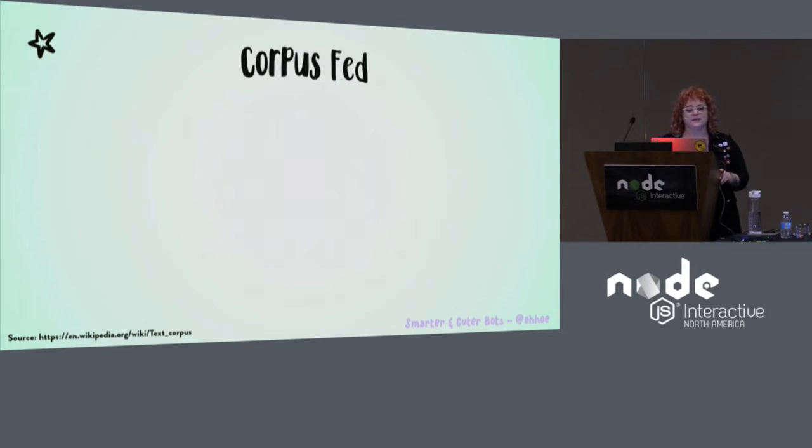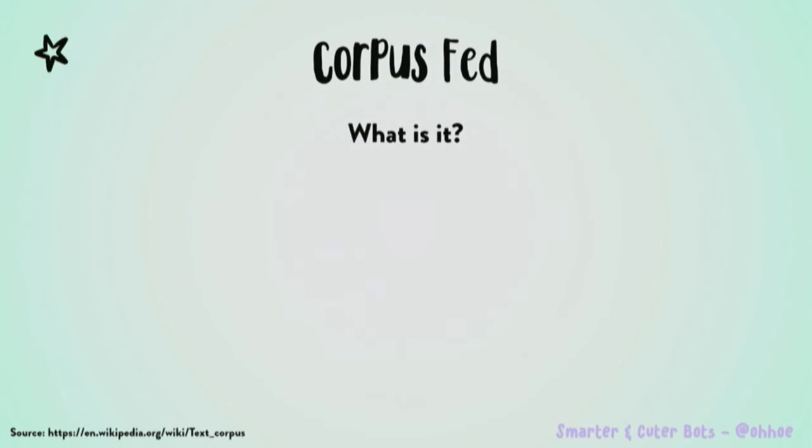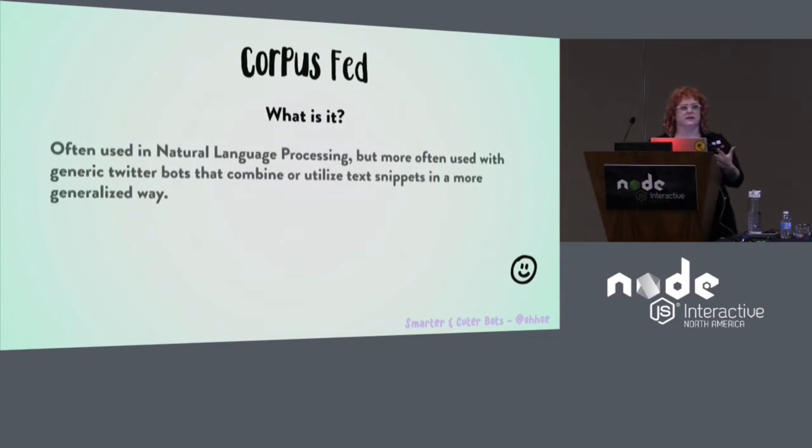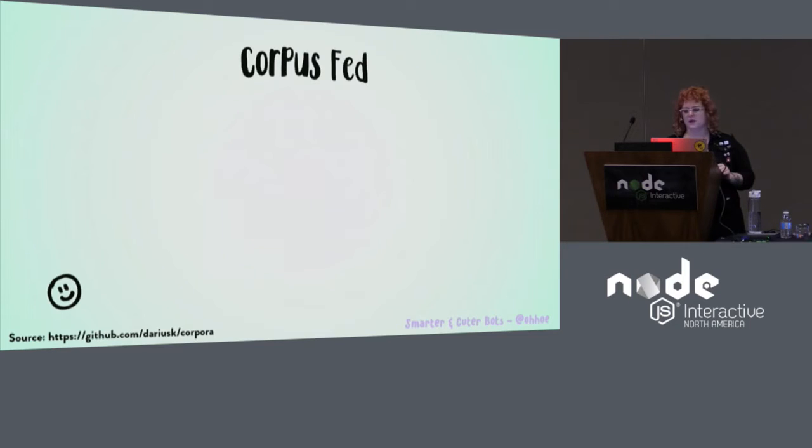Next, we're going to talk about corpus-fed bots. And what is that? In linguistics, a corpus, plural corpora, or text corpus is a large and structured set of texts, nowadays usually electronically stored and processed. They're used to do statistical analysis and hypothesis testing, checking occurrences or validating linguistic rules within a specific language territory. The way that people use it is often in natural language processing, but it's more often used with generic Twitter bots that combine or utilize text snippets in a more generalized way.